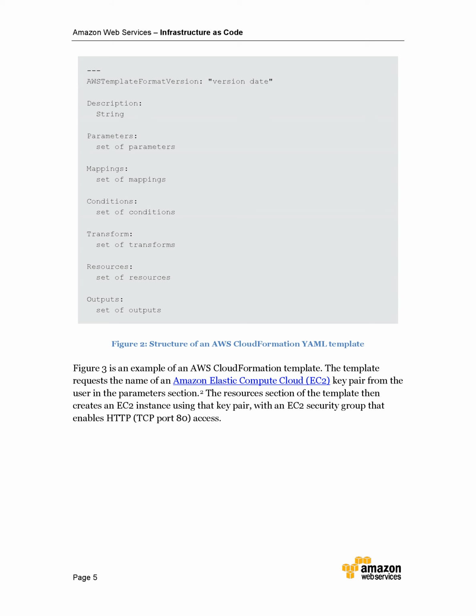The template requests the name of an Amazon Elastic Compute Cloud, EC2, key pair from the user in the parameters section. The resources section of the template then creates an EC2 instance using that key pair, with an EC2 security group that enables HTTP, TCP port 80, access.